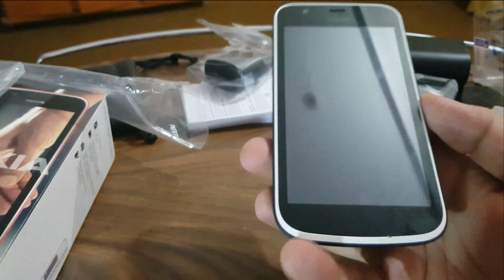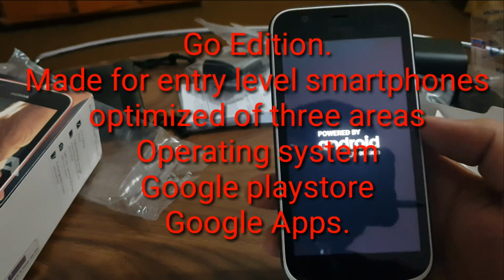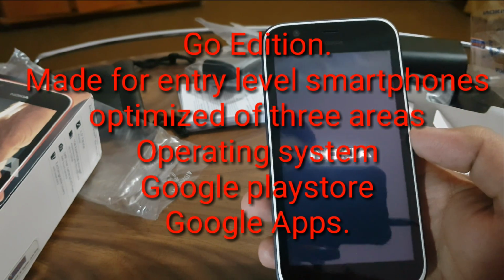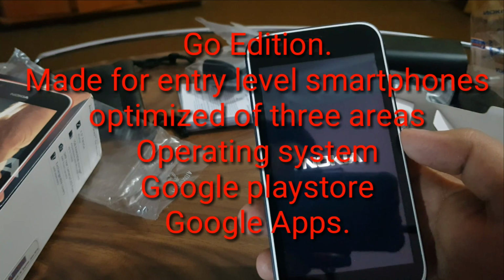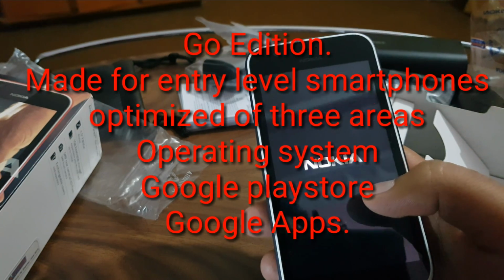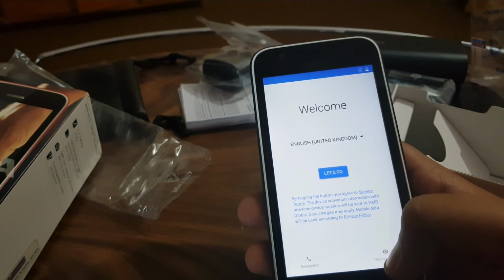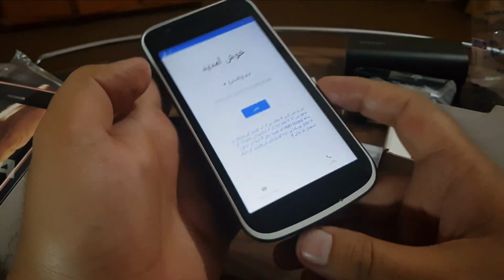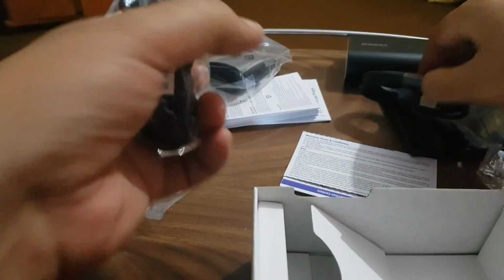Yeah, hearing the beep sound, a little bit of vibration. It's powered by Android Go edition. Talking about the Go edition, it's a brand new operating system by Android, designed to run on entry-level smartphones, and is optimized in three areas: the operating system, the Google Play Store, and more. Many of us are aware of Android 8.1 Oreo, but the Android Oreo Go edition is something else, and I would like to explore it and share it with you guys. Well, let's put this aside and see what the other contents of this cell phone are.